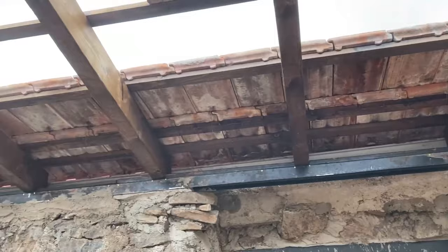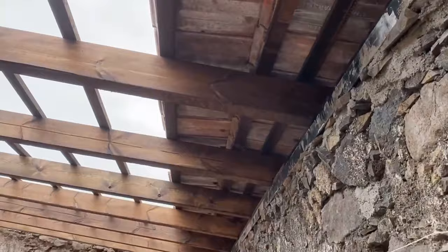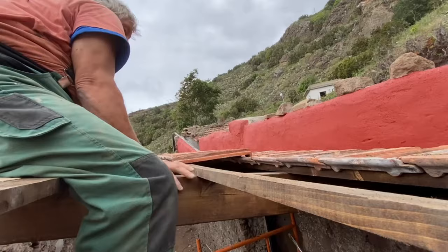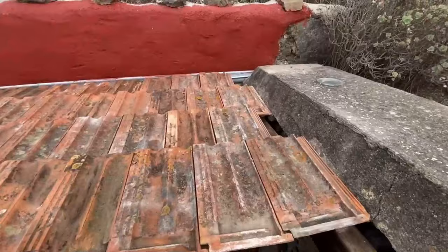From below, we have two rows in. One, two, three, four, five, six, seven, eight, nine, 10, 11 rows to go. Third row. And so the fourth row is in.